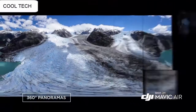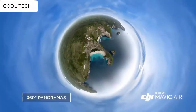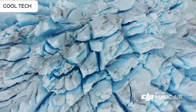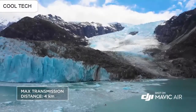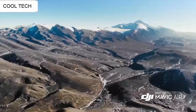The new and improved panorama mode captures stunning 360 degree photos at the push of a button. The Mavic Air's optimal flight performance means more time in the air to get all those incredible shots. With 21 minutes of total flight time, 4 kilometers transmission distance, and a max speed of 19 meters per second, you can go farther, faster.